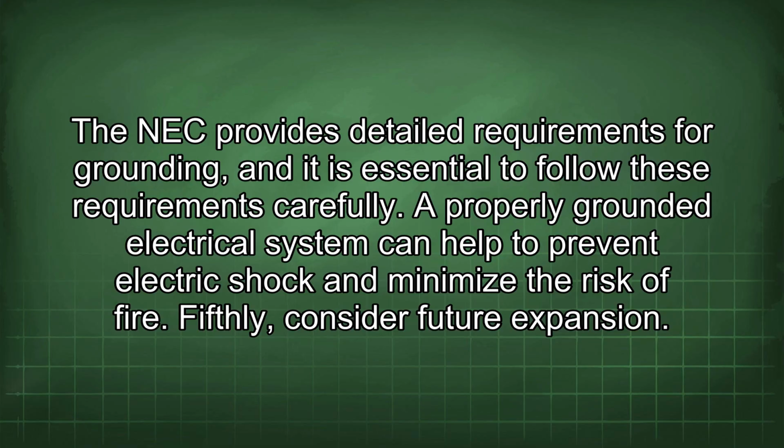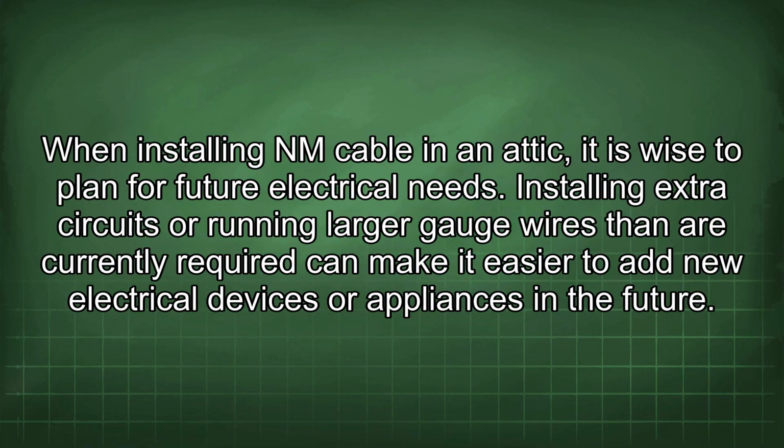Fifthly, consider future expansion. When installing an NM cable in an attic, it is wise to plan for future electrical needs. Installing extra circuits or running larger gauge wires than are currently required can make it easier to add new electrical devices or appliances in the future.